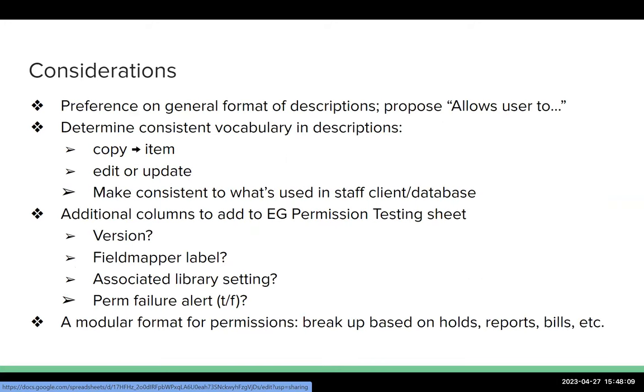And then some considerations. Going through the descriptions, they're all written in a different way. A lot of them say "allows user to," et cetera, but some are just like "updates copy" or "does this." So my suggestion is to have an approved general format of description so they're all consistent. And again, that's just maybe my preference. And then determine consistent vocabulary in descriptions.